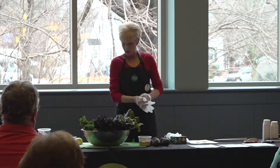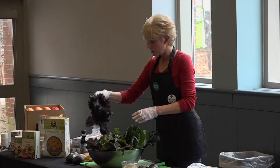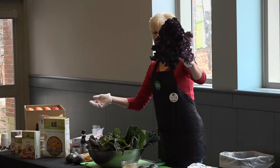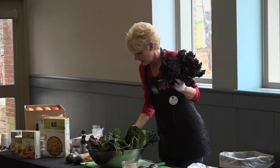So, dark and leafy vegetables. I'm going to make a salad using kale. We have red curly kale. Nutrient-wise, they're all really the same. I mean, the antioxidants might be a little different in this because it's purple, not green, but that's minimal.